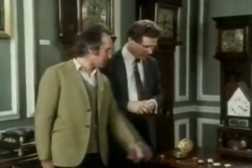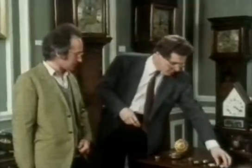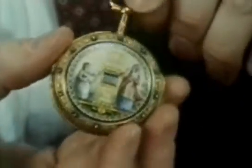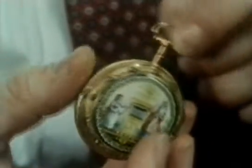Is the jewelled one, would that be a lady's watch? No, I think it's big enough for a gentleman's. I mean, ladies did wear watches like this. They used to wear them on a long chain around the neck. Watches like this were obviously very expensive and could only be bought by very rich people.